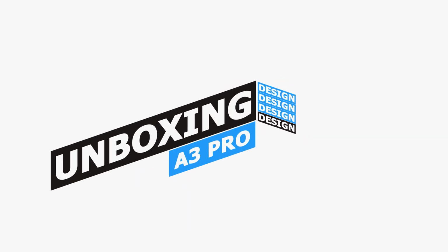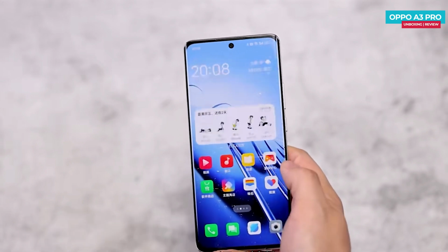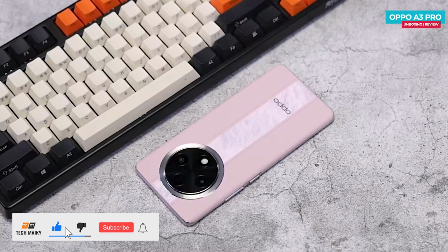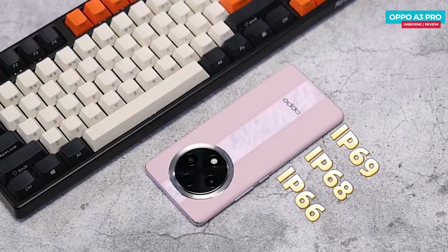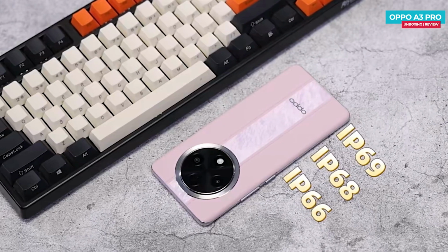The phone features a 6.7-inch curved OLED display. It has received high ratings, including an IP69 rating, making it the world's first phone to achieve this level of water and dust resistance. Besides the IP69 rating, the Oppo A3 Pro 5G also boasts IP68 and IP661 ratings for water and dust resistance. Let's put it to the test.